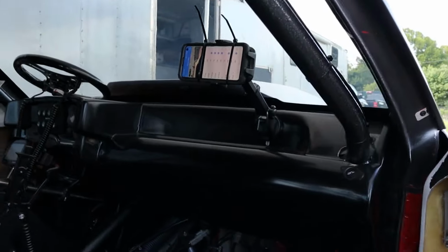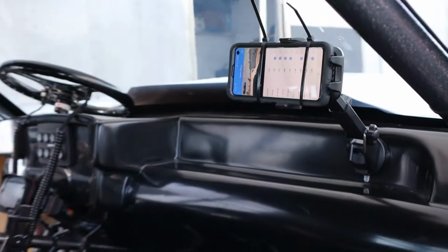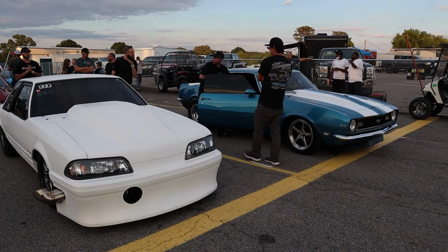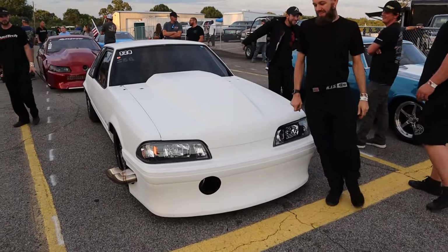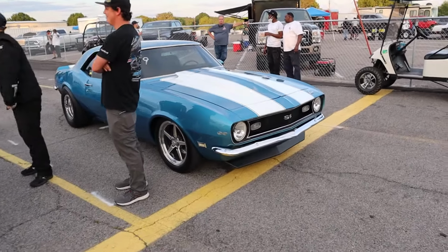It held up. Yeah, the car was very erratic on the big end. Yep. So we got this first-gen Camaro first round. Small block Chevy, turbo, going up against our 5.3 turbo. First round for small block boost.